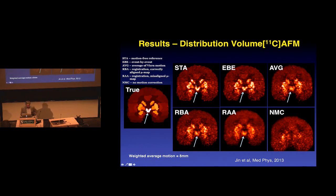So here we're looking at that small structure. This is also using AFM, the images I showed you before. We're looking at the RAF-A nucleus. And if you look at the substructures here in the RAF-A, we reconstruct them very nicely with the event by event. If I use the average motion, we're doing okay. And progressively with the other methods, not quite so good. And of course, with no motion, it's a disaster.